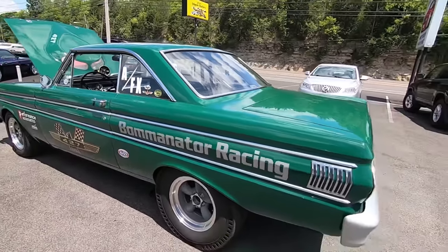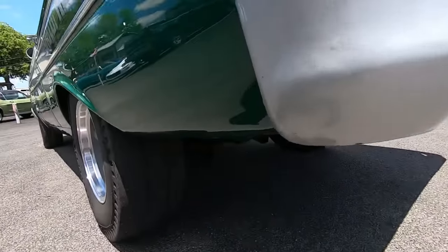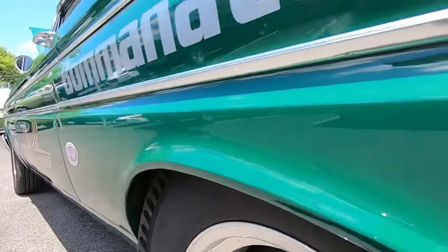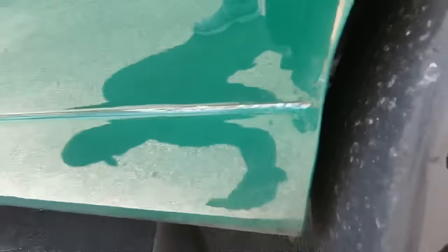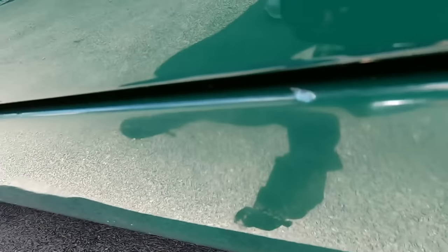Let's go down this side now. Shooting down the lower portion. Little spot in the corner there. Got a couple chips in the edge of the door. Got a little chip at the bottom there.